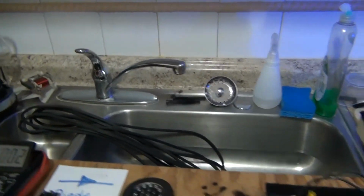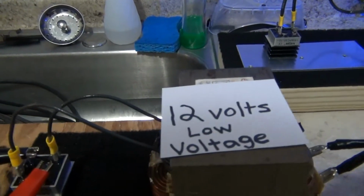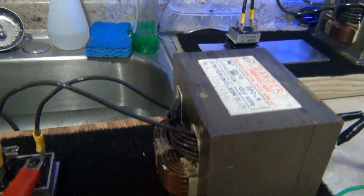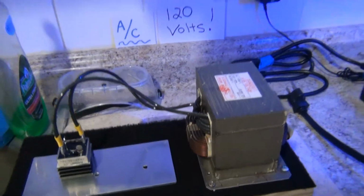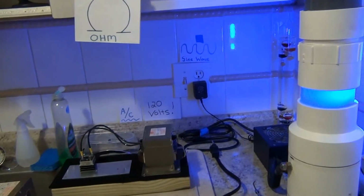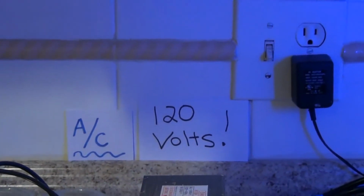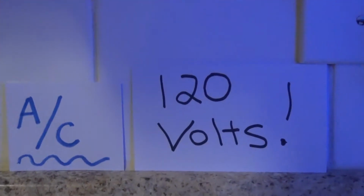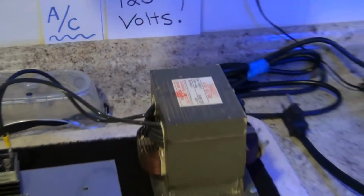So I was just scratching the surface of what you could do with these microwave oven transformers. These are low voltage. I made 12 volts out of this one, 6 volts out of this one. And just always remember, it's coming in the wall there. It's 120 volts. Think about that. It's coming in a sine wave and it's 120 volts, so you can get zapped. It will shock you coming out of that wall circuit right there. So you want to be careful working with these things.